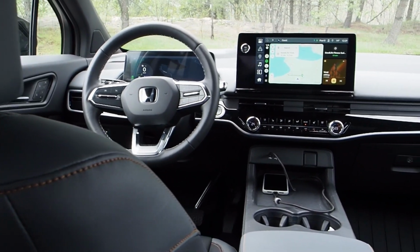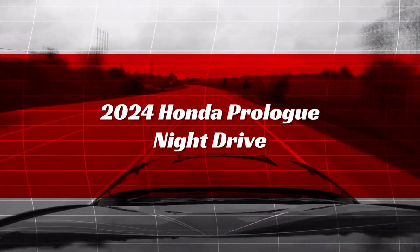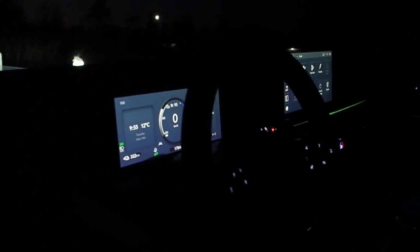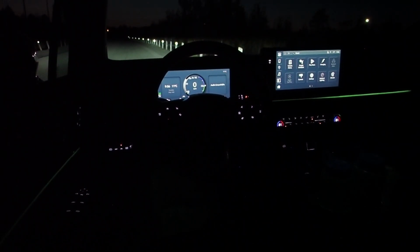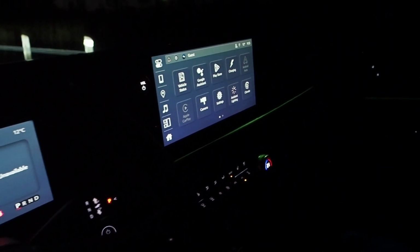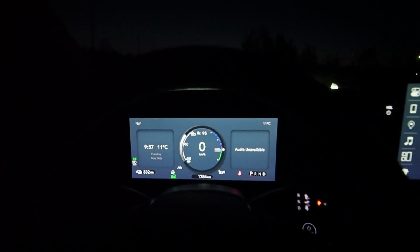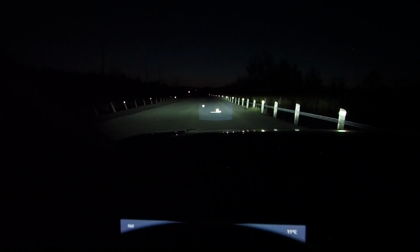But how does this all look in the dark? The experience from the Prologue's driver's seat at night is a mixed bag, and there are some strengths and weaknesses. Notice the ambient light slash across the center and passenger dashboard, separating the cabin into two distinctive lighting zones: the digital screens up top and the illuminated tactile controls below, as well as on the steering wheel. Power ports and the gear shift stalk are illuminated, and there's a heads-up display as well to help keep you informed of vital data, with less eye movement away from the road.